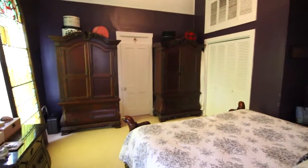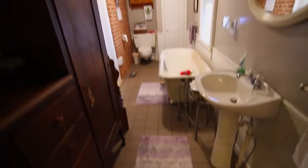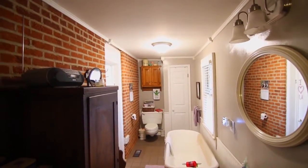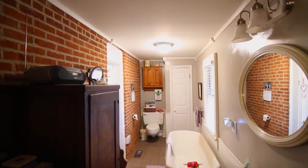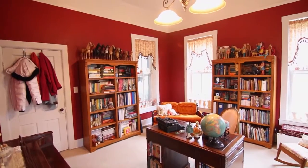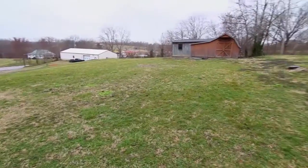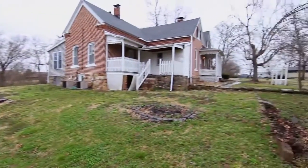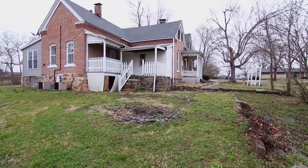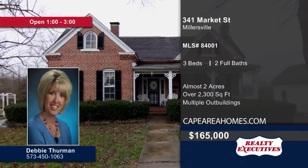The classic feel continues into the master bedroom with tall ceilings and crown molding. 2 full baths are found in the home, joined by 3 bedrooms. The extra spaces here can allow for a nice study or media room. The lot sprawls over 1.89 acres and features adjacent outbuildings for additional space when needed. Continue the story of this legendary home when you call Debbie Thurman.